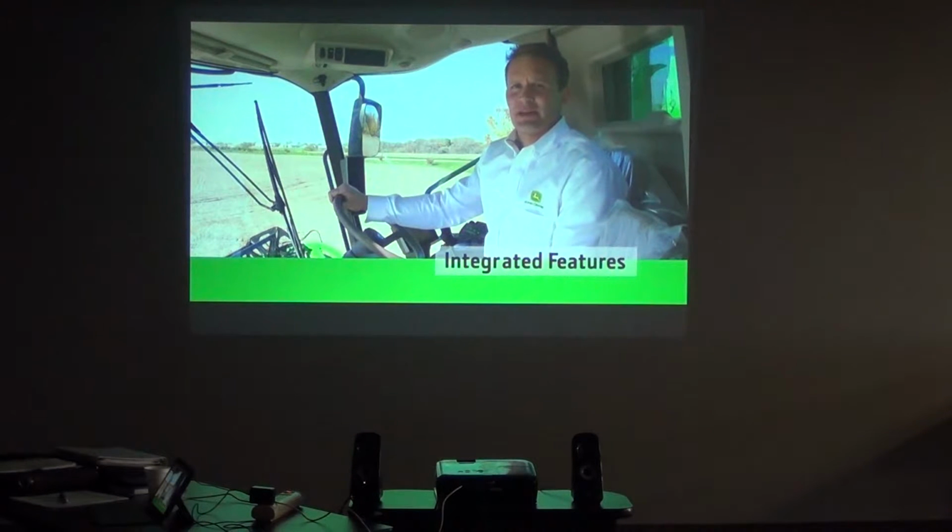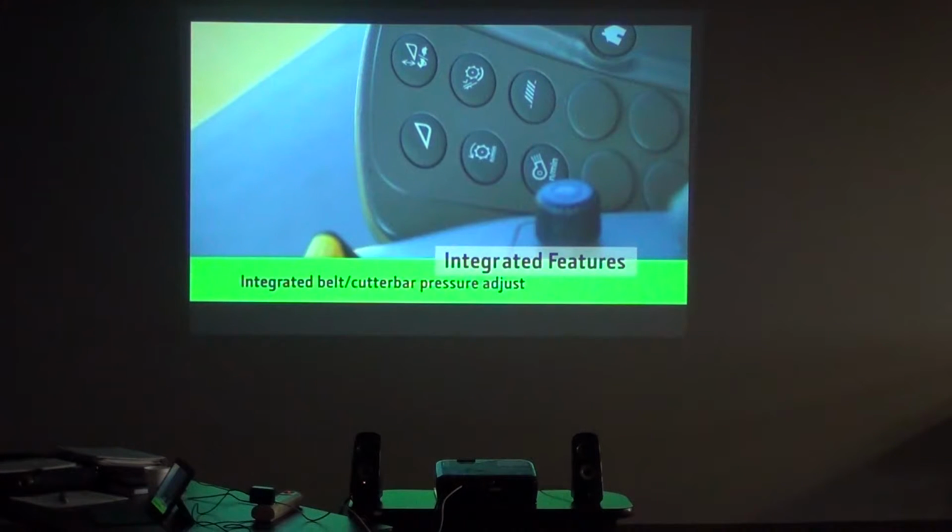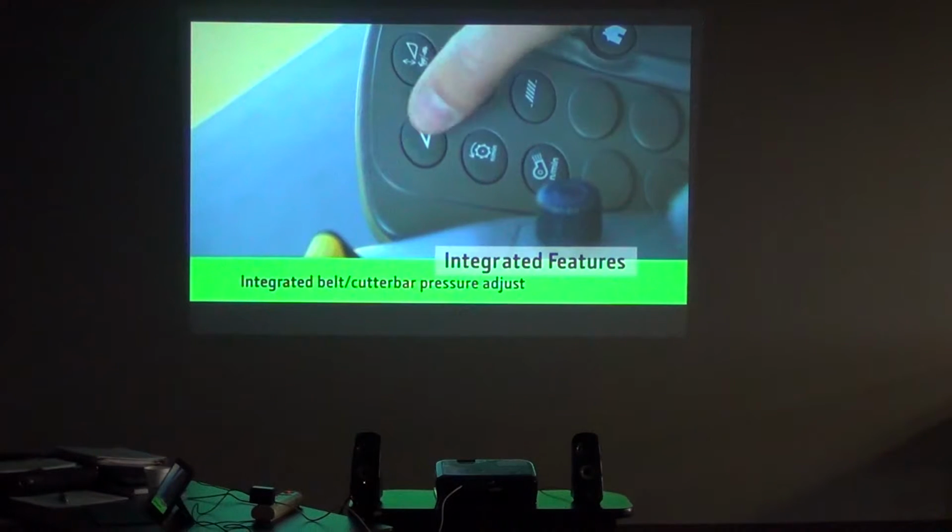When it comes to spending more time harvesting, the 600 series HydroFlex draper is going to offer increased uptime compared to any other HydroFlex draper in the marketplace today through the use of integrated technology features. With the green-on-green solution, the John Deere HydroFlex draper attached to a John Deere combine, all adjustments are made from the operator station in the cab. Some of those adjustments are, as crop conditions may change throughout the day, the operator can easily adjust belt speed or cutter bar pressure from the cab.